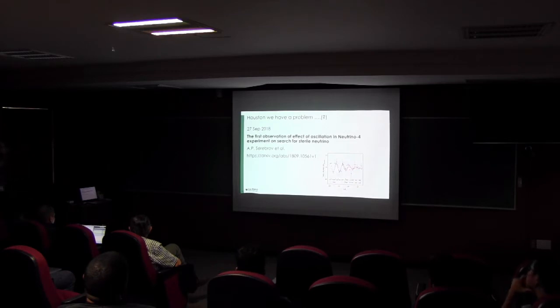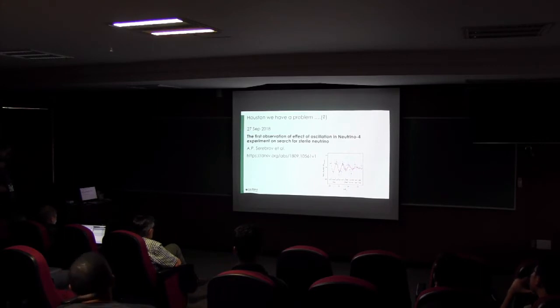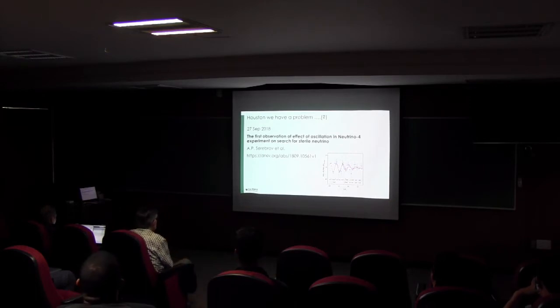However, just about 10 days ago, this came out. Neutrino-4 is reporting the first observation of an effect on oscillations. This was Serebrov and others, put on the arXiv, and they have a measurement of this. The claim is at the level of 3 sigma. We are skeptical. The paper is poorly written, but this person has a lot of weight. This is the person who claimed about a decade ago some results on the neutron lifetime that were low, and now everybody seems to be converging to his values.